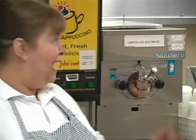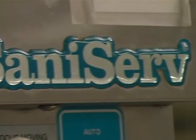The only improvement that I would see is I think that it needs a little bit more fanfare. I think it needs to be not so hidden back here, and some ice cream cones would be very nice. And I think that would be great. Might be pushing it with the sprinkles, but that wouldn't be a bad idea.